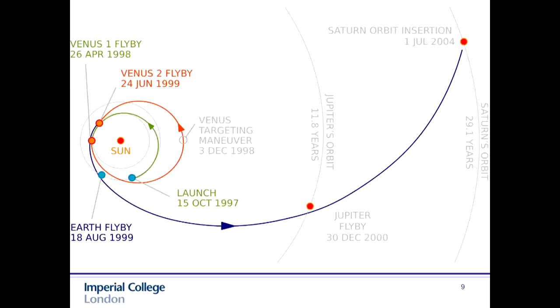So this is the interplanetary trajectory. What we're doing is we're essentially looking down on the equatorial plane. We have the sun off to the left. You can see the orbit of Venus in there, the orbit of the Earth in there. This is the orbit of Jupiter, and this is the orbit of Saturn.